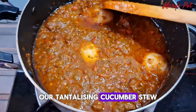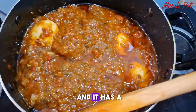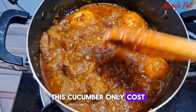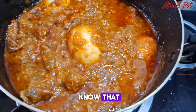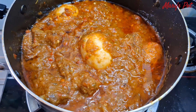Our tantalizing cucumber stew is ready. This is so tasty and it has a distinctive aroma of fresh cucumber. This cucumber only cost 600 naira and I got 1 liter of stew from it. I am very sure you know that tomato of 600 naira cannot give you this quantity of stew.